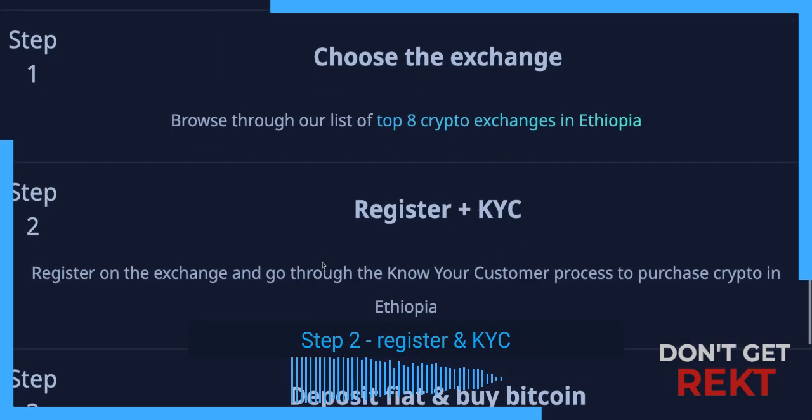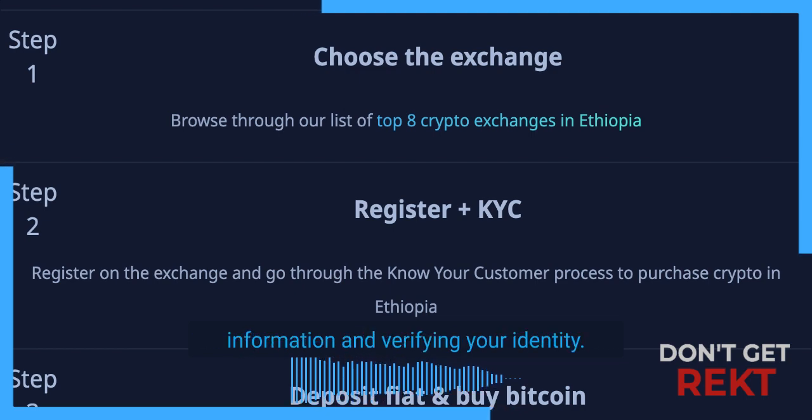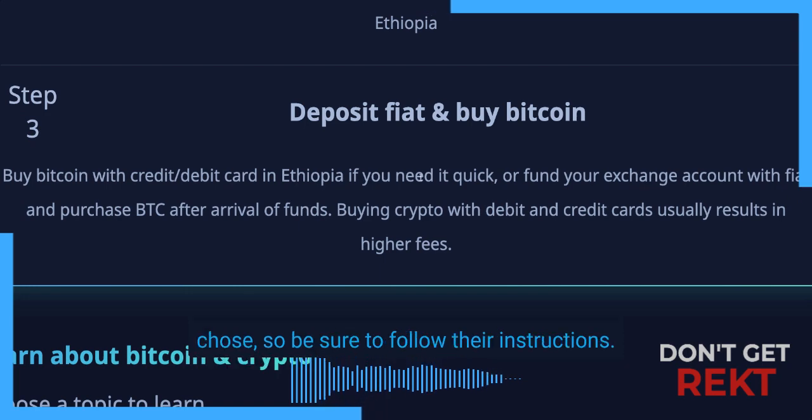Step 2. Register and KYC. This process involves providing your personal information and verifying your identity. And step 3. Deposit fiat and buy Bitcoin. This process is different depending on which exchange you chose, so be sure to follow their instructions.